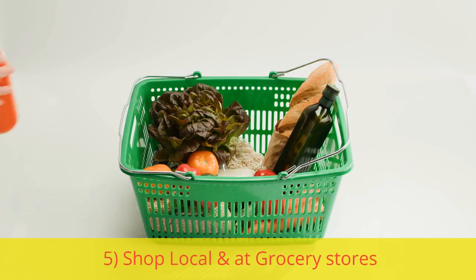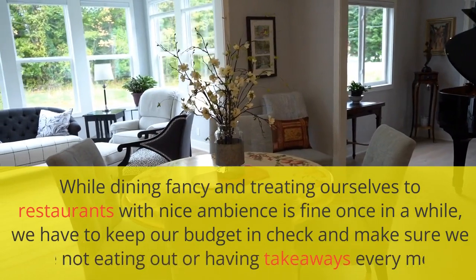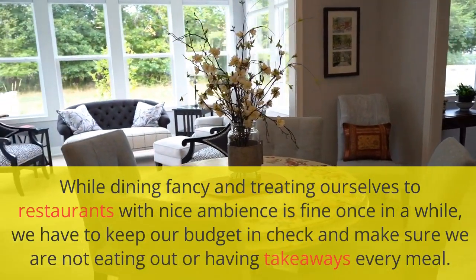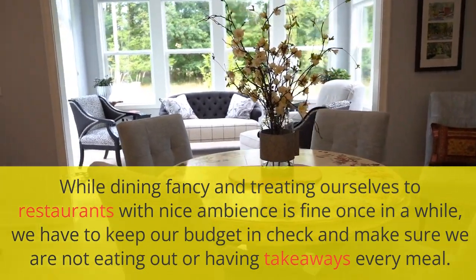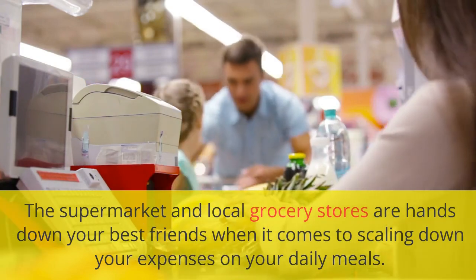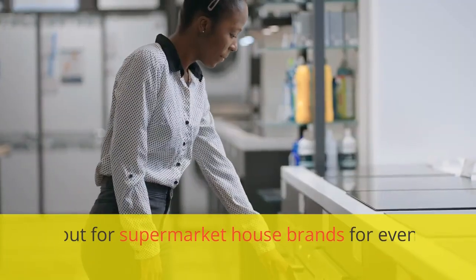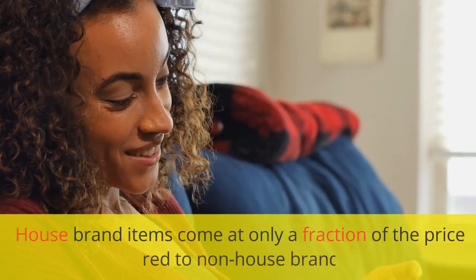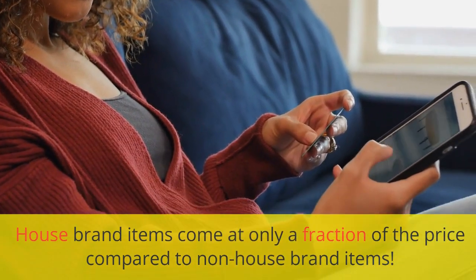5. Shop local and at grocery stores. While dining fancy and treating ourselves to restaurants with nice ambience is fine once in a while, we have to keep our budget in check and make sure we are not eating out or having takeaways every meal. The supermarket and local grocery stores are hands down your best friends when it comes to scaling down your expenses on your daily meals. Look out for supermarket house brands for even more savings. House brand items come at only a fraction of the price compared to non-house brand items.